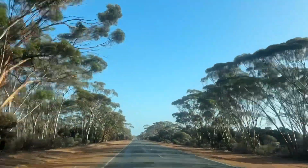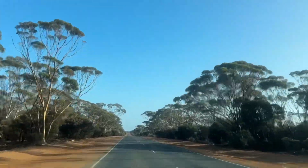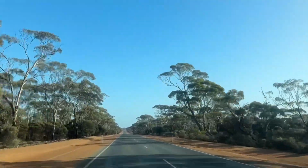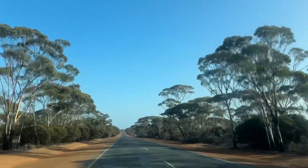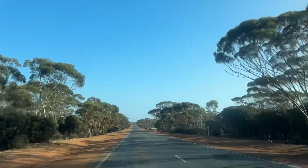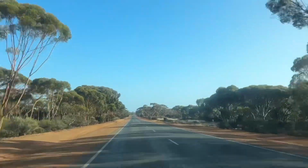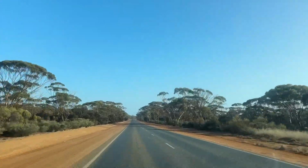So it might be the actual tree breed. Yeah, we've just noticed that the trees along this stretch of road, all the trunks mostly are red, and we're wondering if they're a variety or whether the red dust has just stained all of the trunks. But yeah, there's a lot of them with these red trunks. It's interesting how the scenery is the same but different.